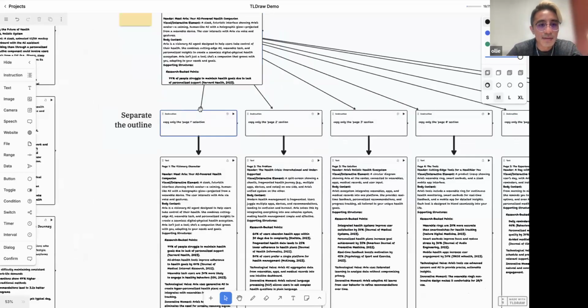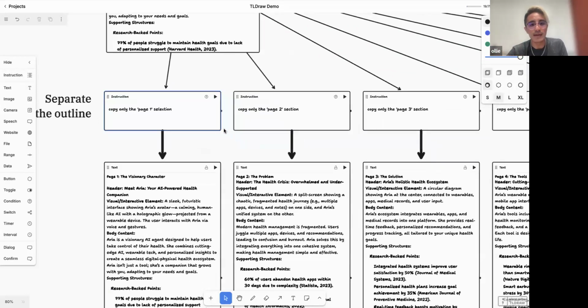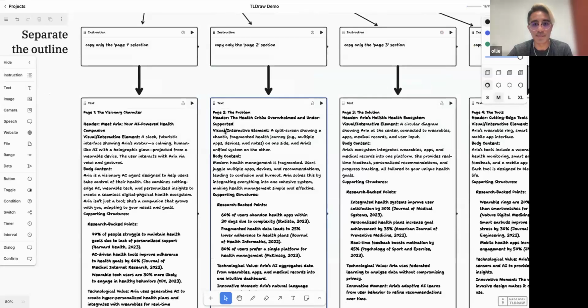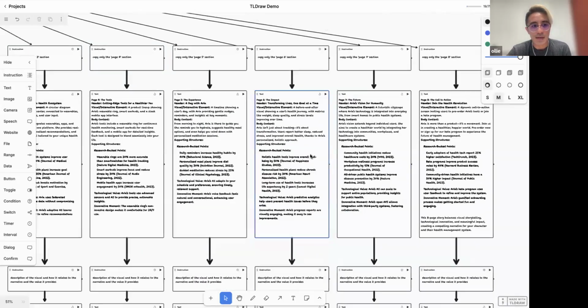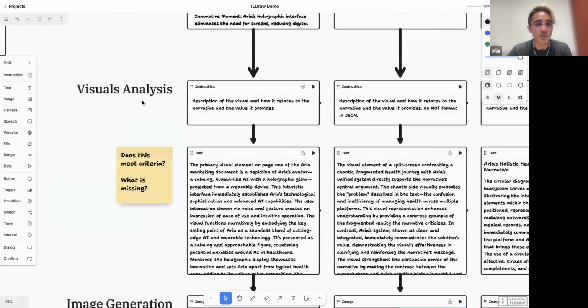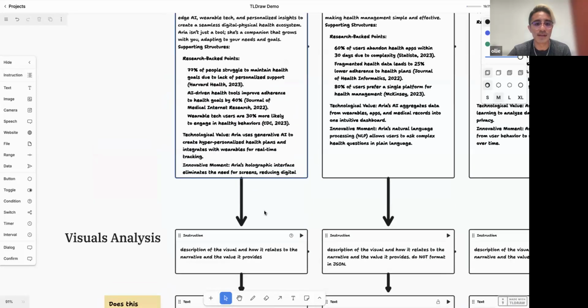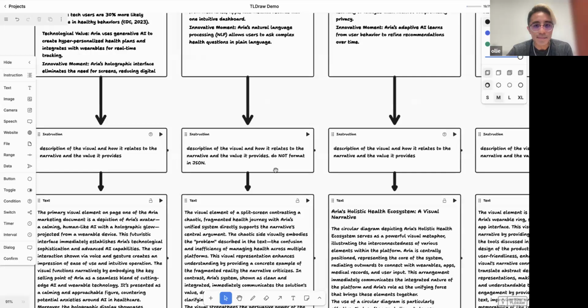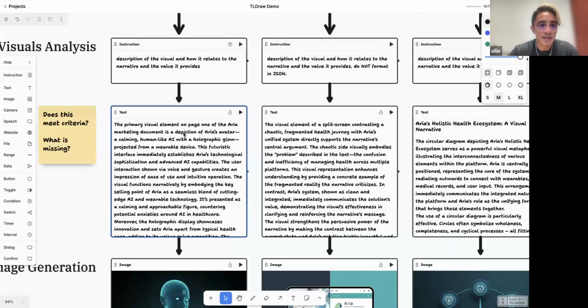And from that outline, kind of like what you were getting at before, it's like, well, can we ask it to format it a certain way? So I laid out a set of instructions that said, okay, just copy only the page one selection. So basically splitting them up into 8 pages, this story that we're trying to tell. So it did so. It formatted them into each individual page. And then after that, I gave it an instruction to do visual analysis, just describe the visual based on whatever it is here. So it's now describing a visual of its own output.